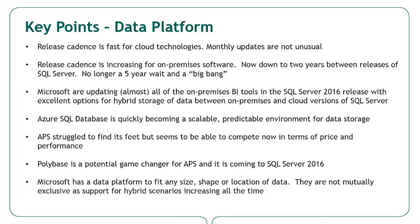So to summarize the key points on data platform, release cadence is quite fast for cloud technologies, and it has now caught up with SQL Server. Release cadence is actually now increasing for on-premise software. SQL Server releases are now down to 2 years rather than the 5-year release cycle, which used to cause problems in upgrades. That is no longer the case. The amount of features that have been added are small, so the upgrade process is a lot quicker.